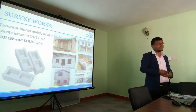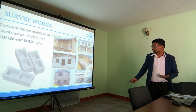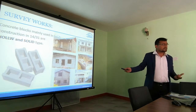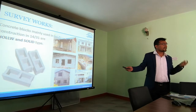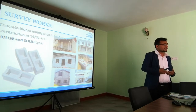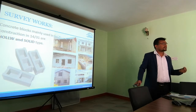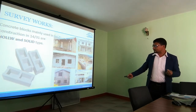So basically we found the concrete blocks were used in many building typologies. These buildings are purely load-bearing structures. These are frame structures where the primary loading elements are frames, beams and columns. So this is a kind of mixed structure. Some part of the lateral and vertical load is taken by the frame, while the HCB hollow concrete blocks are just supporting in vertical as well as lateral.